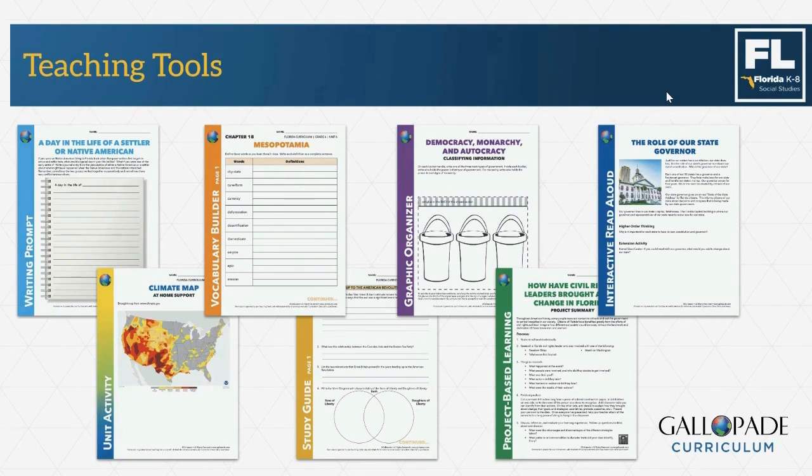We have those unit activities, like right here, we have a map for them to use and answer questions about, their study guide that prepares them for each of the ExperTrack tests, and project-based learning with the grading page that goes along with it. Now, there's different ways you can use these teaching tools.